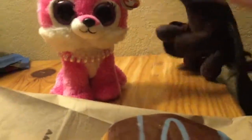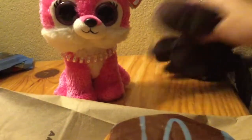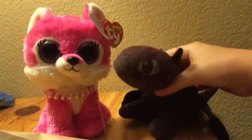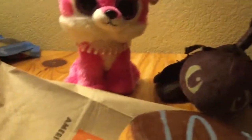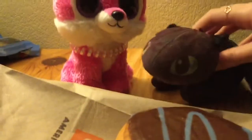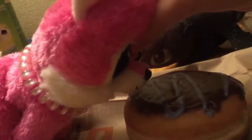We just got back from Dunkin' Donuts, and they usually have a mile-long line, but this time we got lucky, and there was like no one in front of us. We got a beautiful Boston cream donut with blue frosting stuff. It is a gift from heaven. I love donuts.